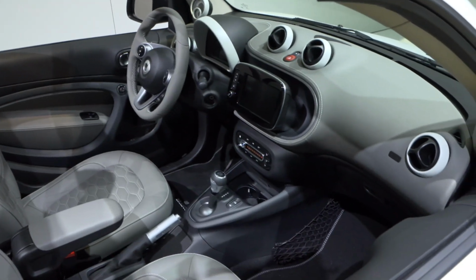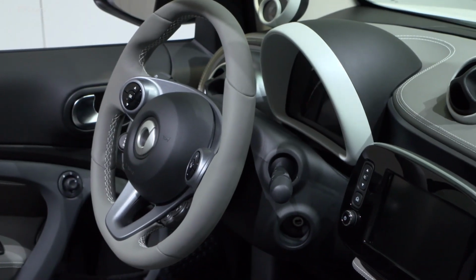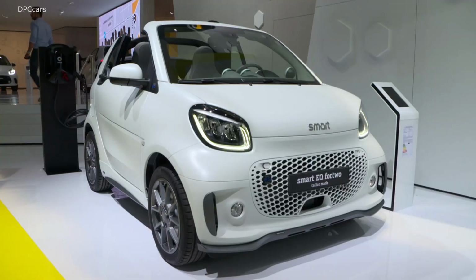Also in the interior we have changed the center console completely. Much more room to put little things like your cell phone and other stuff, the water bottle, so we redesigned the whole interior. And last but not least, we will introduce a new media system in spring, which will give us a bigger display and, for the first time for Smart, the ability also to integrate Apple CarPlay. So basically for the customers, you can just take your cell phone into the car.